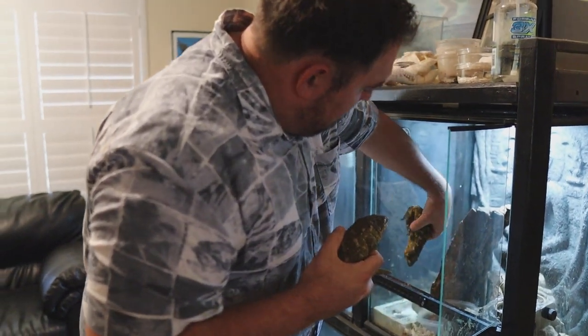Okay. So these are my adult New Caledonian giant geckos, or Leachianus geckos. They're from the island of Moro in New Caledonia. There's tons of islands right outside of Australia, and each island has its own endemic large giant gecko species. And they're nocturnal as well.